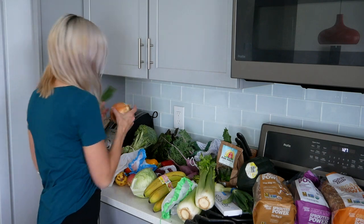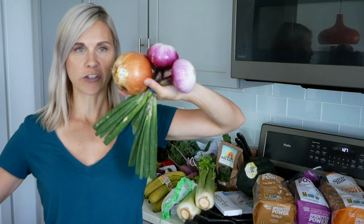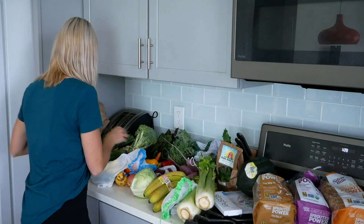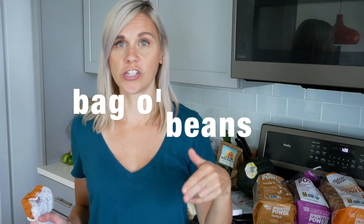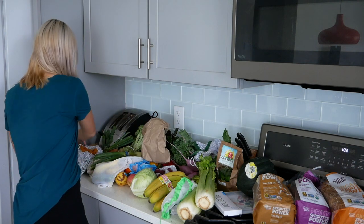Then we have some onions, so some various ones. I have purple onions, just a regular yellow onion, and then a sweet onion because I've already eaten 1 sweet onion today. So good. Get some sweet onions this summer because they are so delicious. Then I love getting some green beans and sauteing them up with garlic and ginger and some tamari soy sauce. It's delicious. Try it.